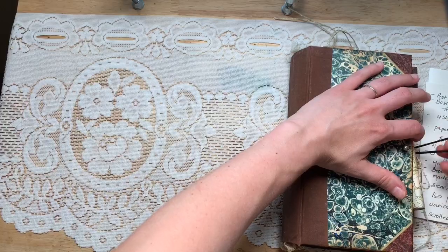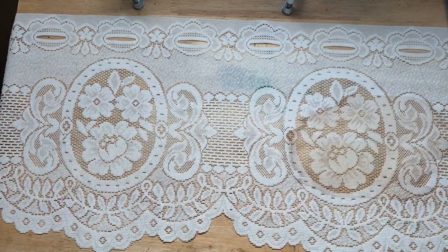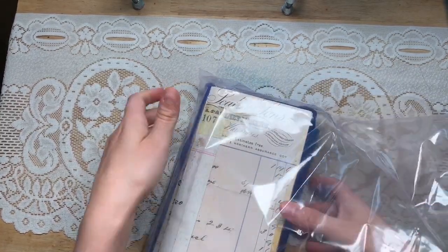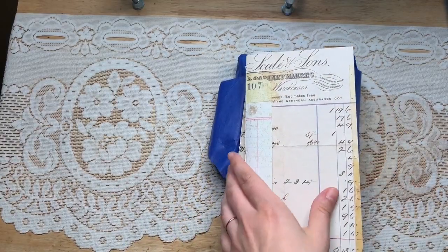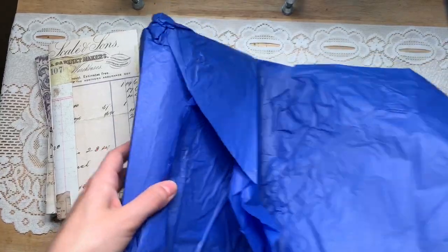Okay, so that one is the Academic. Oh, wow. This one's in a giant bag, so it looks like it's got multiple parts to it. I'm excited to see what she's come up with. Maybe it's a traveler's notebook cover.